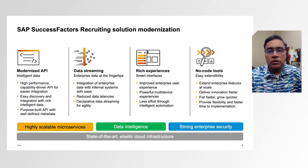Adding to this cloud infrastructure in the next layer of deliverables, a highly scalable microservices architecture, business and data intelligence, and enterprise-grade security. The microservices architecture enables independent domain capabilities and business services. This allows us to build capabilities faster, better, and with higher customer agility.